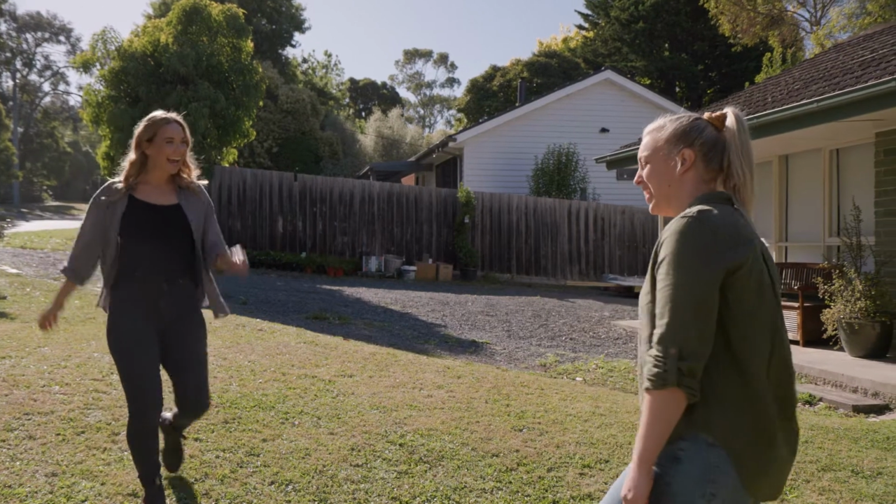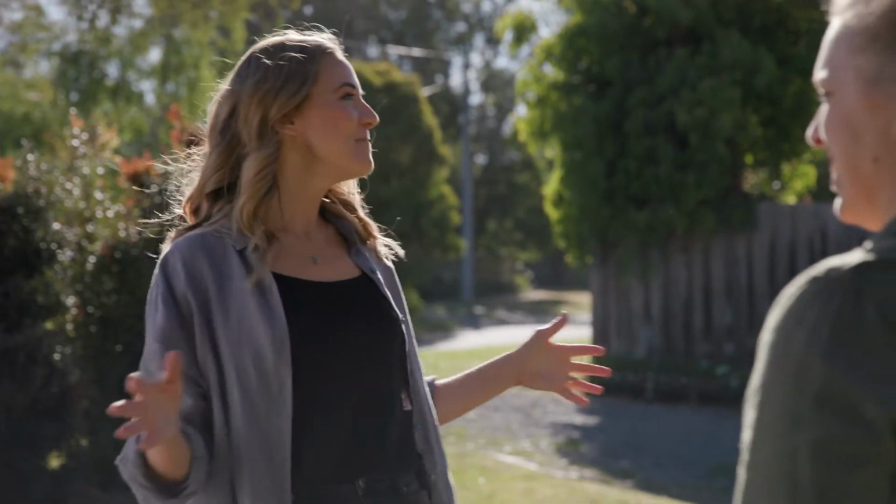We're about to arrive at Lisa's house, and she dislikes the front of her home so much, she's even contemplated knocking the whole property down. Lisa, how you going? I'm good, Lucy, how are you? I'm very well. Now, what do you mean you want to knock this down? These green bricks, I just can't stand them.